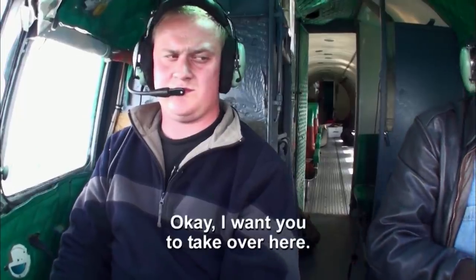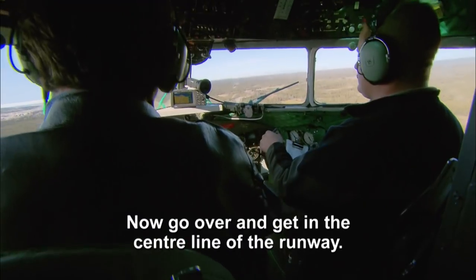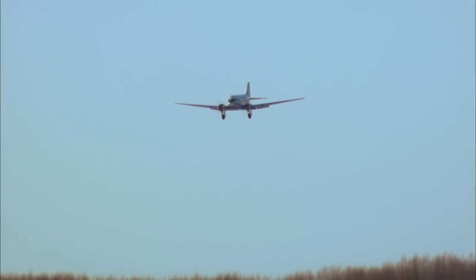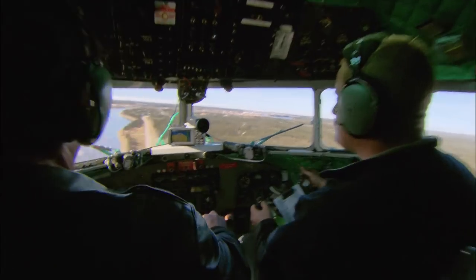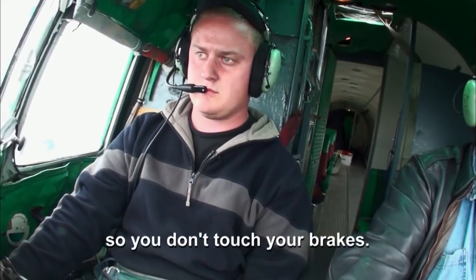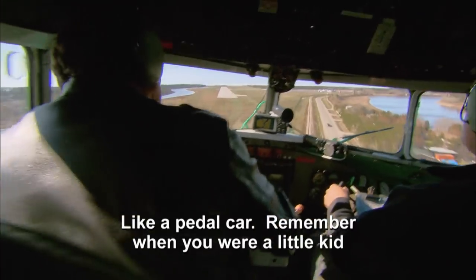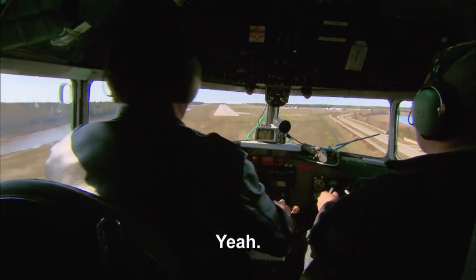Oh yeah, I want you to take over here. Jeremy is going to bring the plane down in Hay River. He recently landed the much bigger DC-4, but he didn't have the boss breathing down his neck. Now go over and get in the center line of the runway. Roger. I want to make sure your heels are on the floor so you don't touch your brake. Use your feet. See this? It's like a pedal car. Remember when you were a little kid? You had a pedal car? You went like this? Yep, same thing.